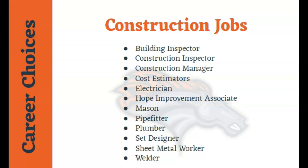You could be a set designer for a movie set design team. We could also do sheet metal working and also a career in welding. Now, some of these jobs do require college. Some of these jobs do not require college, and you can do an apprenticeship, or you can go directly into the workforce after completing this pathway.